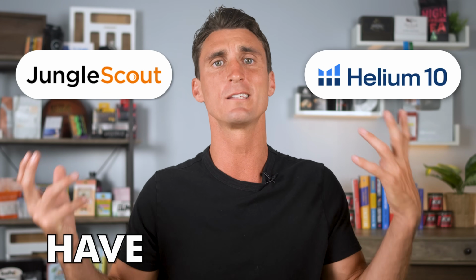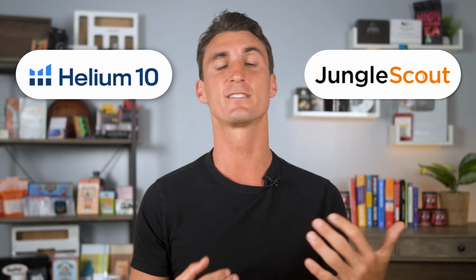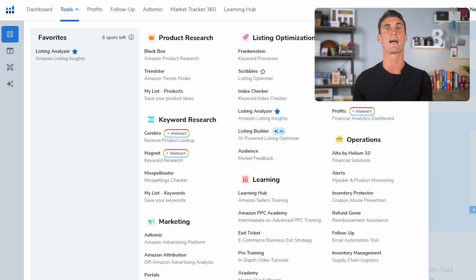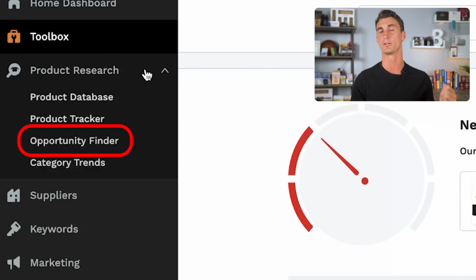But what a lot of people don't realize is Helium 10 and Jungle Scout have really similar tools, just with different names. Now, some of these tools are better with Helium 10 and some of them are better with Jungle Scout. For instance, let's say you're trying to find a product to sell on Amazon. With Helium 10, they have Black Box, Magnet Tool, and a bunch of other tools. With Jungle Scout, they have the Opportunity Finder tool.